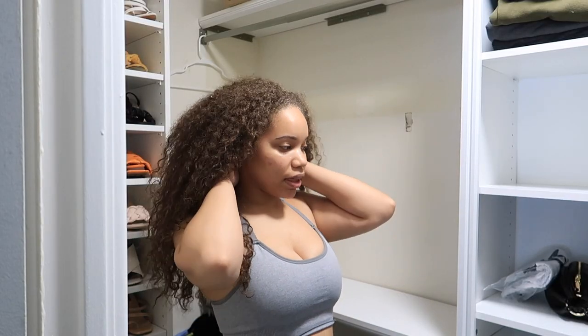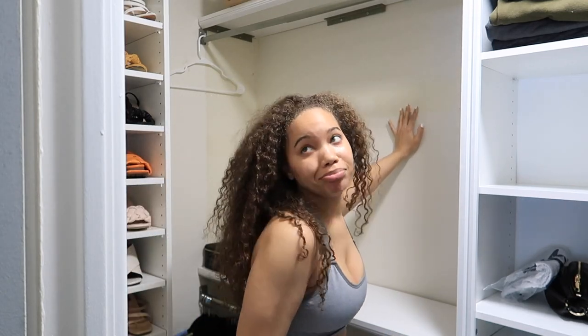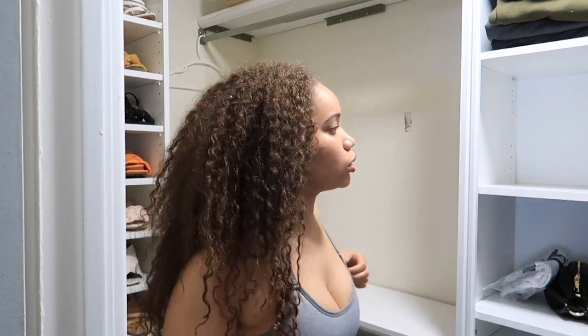Alright, so I moved everything out of the way, and now we just have an empty slate. Don't worry about the walls. There's a hole in the wall that I have not patched up yet. Also, from where the old closet used to be, I just really need to paint, but also, for what? I'm not trying to be here for that long, so it don't matter.